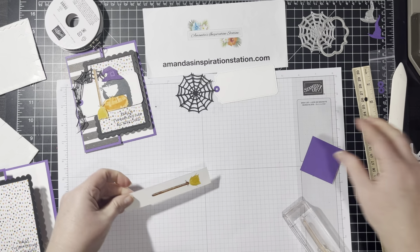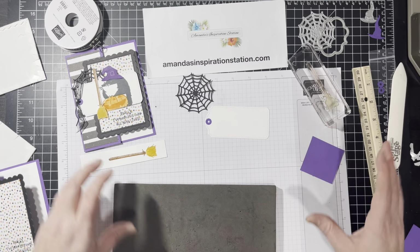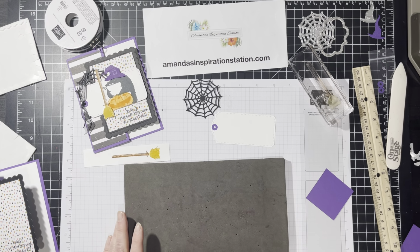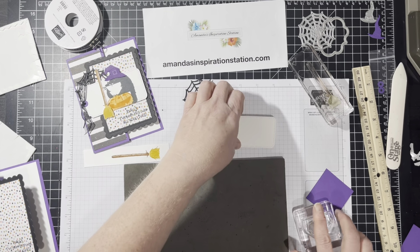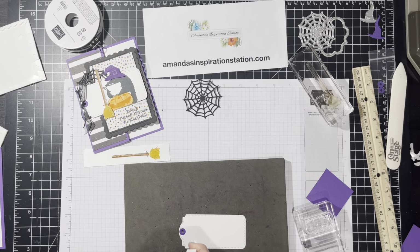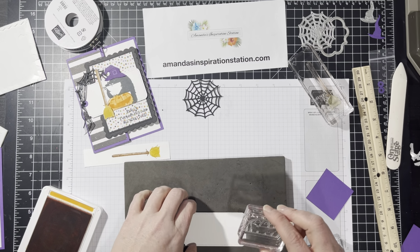Okay, now for the larger images, I would recommend using your piercing mat if you have one. So I have my piercing mat right here. It's just good because this is a photopolymer stamp, so you really want to make sure that you're getting the image as clear as possible. So we're going to start from the bottom with this, and I do have more circles, so if I have to flip this over because I mess up, well then I mess up.